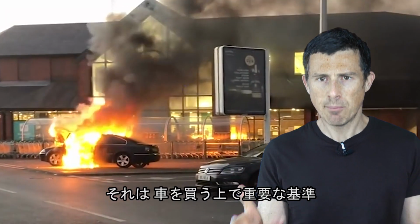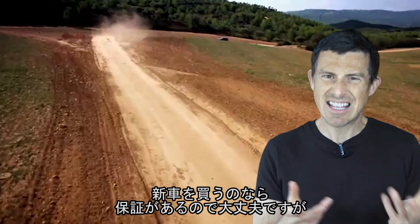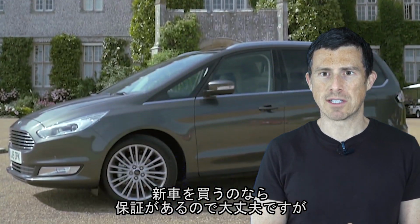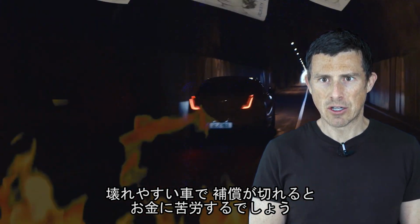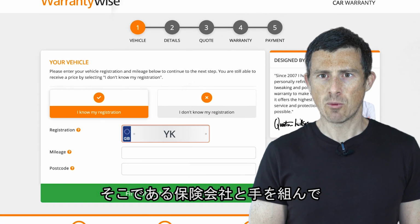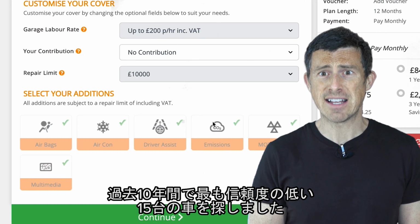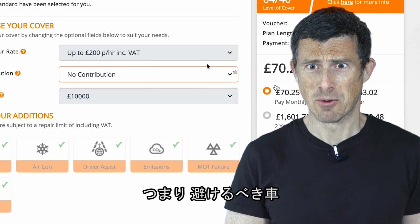Reliability. It's an important consideration when you're picking which car to buy. Obviously, it's less of an issue if you buy new because of course the car will come with a manufacturer's warranty. But once that runs out, if you've picked the wrong model, you could be exposed to some serious financial risk. That's why we've teamed up with leading warranty provider, WarrantyWise, to find out which are the 15 least reliable cars from the past 10 years, so you know which ones to avoid.